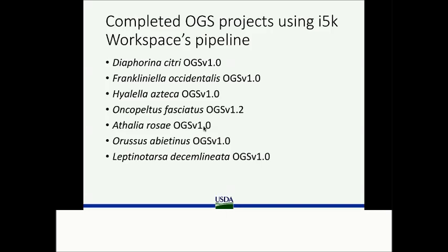So to date, we've worked on seven official gene sets from the i5k Workspace. A few of those are released, and some of those are still waiting to be published from these data sets.